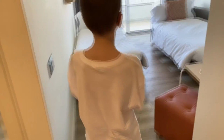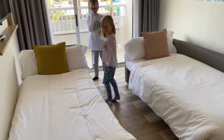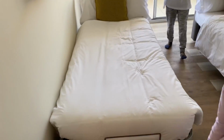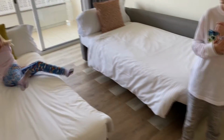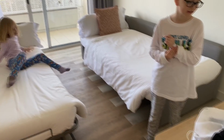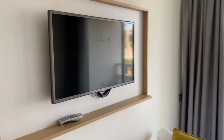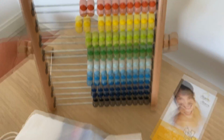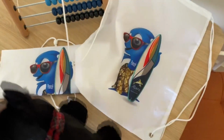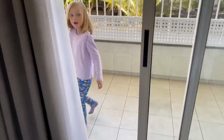Then the next room here, we were really confused. I'm showing them the bedroom. I was really confused because on the website it looked like there was just a sofa and it might only make into one bed, but when we got here it's actually good. We've got 2 single beds, a flat screen TV on the wall, and then there's an abacus thing, this little throwing game, and they've got two little pantry bags, which is the hotel mascot.